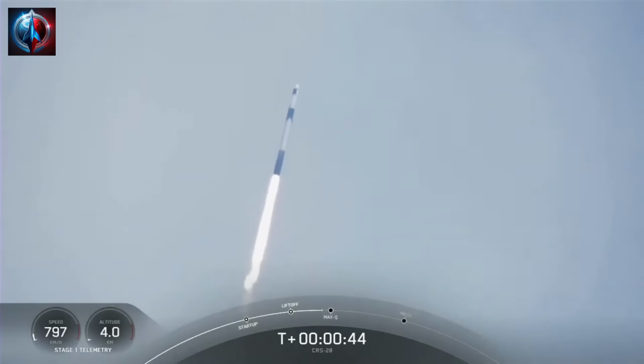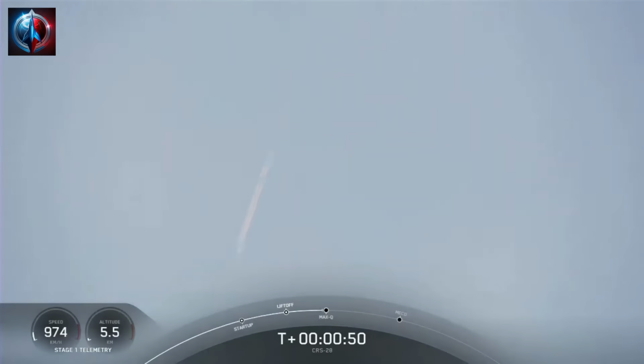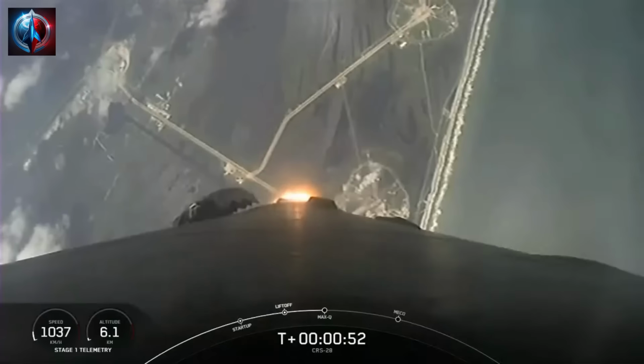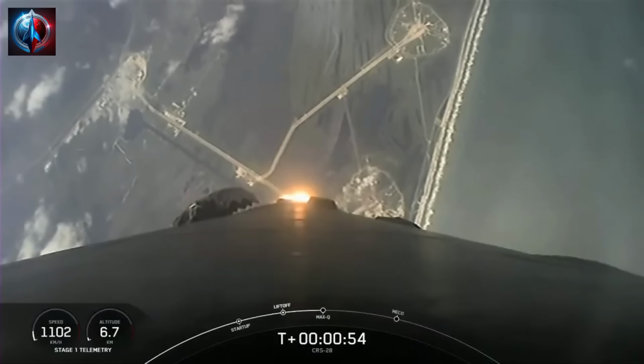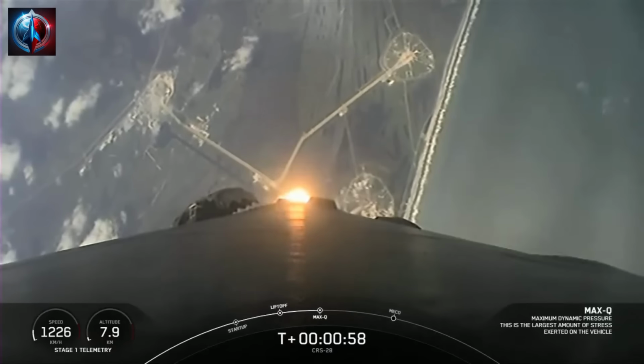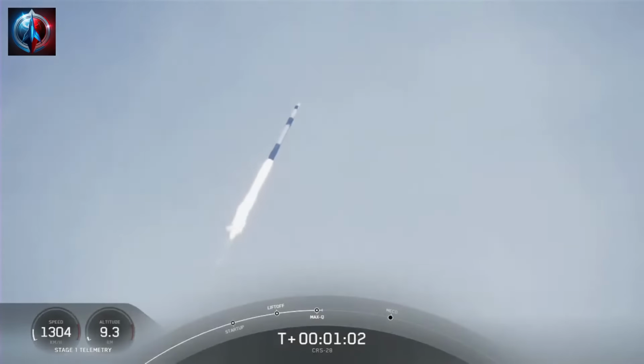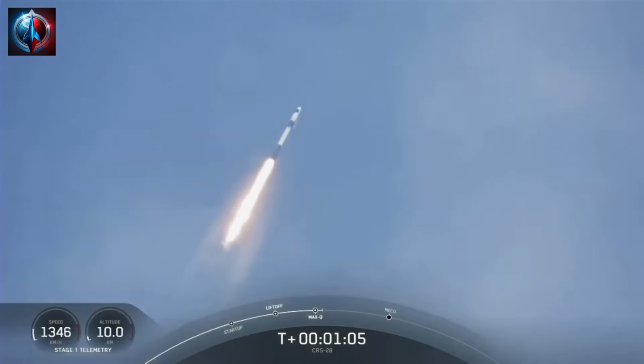Seconds, Falcon 9 has successfully lifted off from Historic Launch Complex 39A in Florida. And we're now coming up on Max-Q in about 20 seconds from now, and this is the point of maximum aerodynamic pressure that the vehicle will go through during its flight. Falcon 9 is supersonic. And there's that call out that Falcon 9 is supersonic, traveling faster than the speed of sound.